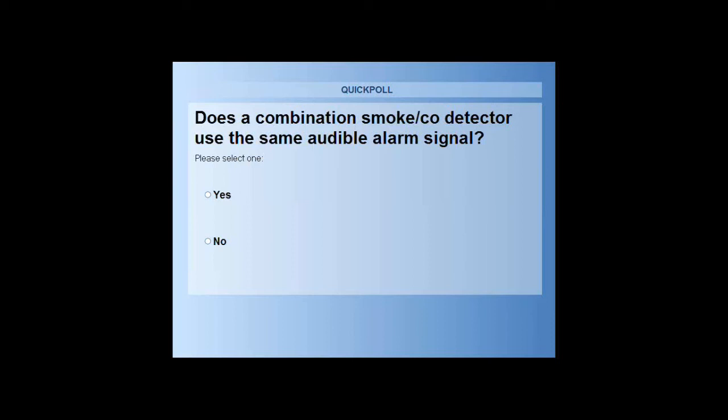So the question is, does a combination smoke CO detector use the same audible alarm signal, yes or no? So Richard talked a little bit about Temp 3 and Temp 4. That's a hint, by the way, but if you can answer yes or no to this question, and then we'll post those responses.